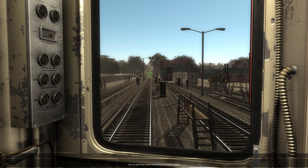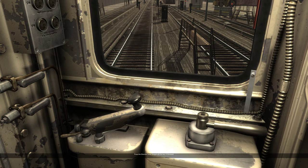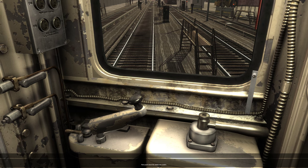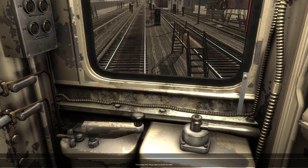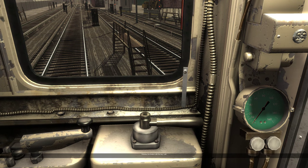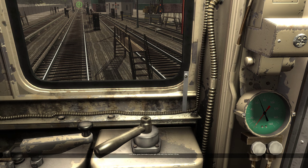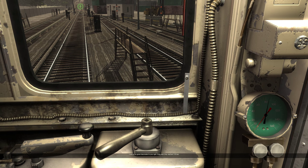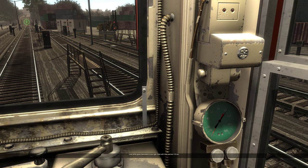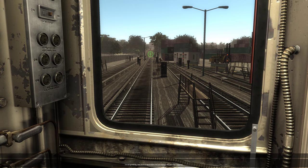Right, let's get this baby running. Push the reverser into the position forward. Now push down the dead man switch. You're nearly there. All you need is to loosen the brake. I'm not going to say that you're a natural talent, but you're doing pretty good for a beginner.